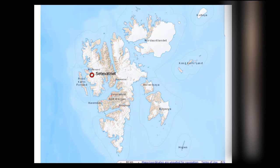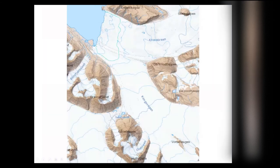is just outside Ny-Ålesund. If I zoom in a little bit, we have at the end of the fjord Kronebreen. That's when you look out towards the east in Ny-Ålesund. And then on the right side, on the southern side of Kronebreen, we have Komsvingen. And here we have the little lake, Setevatnet.